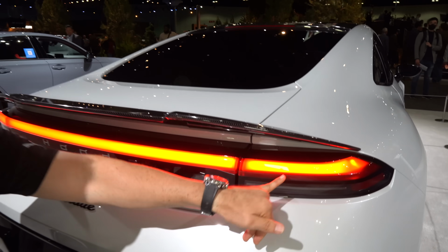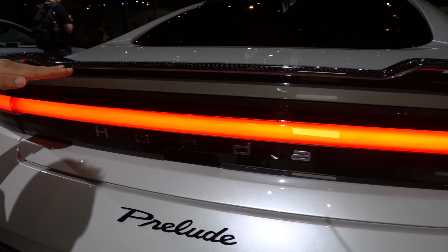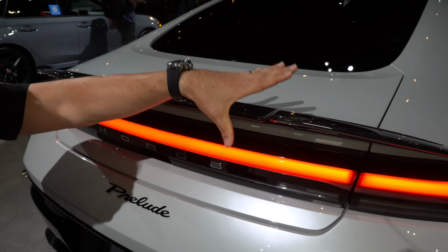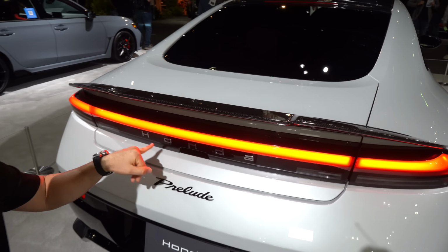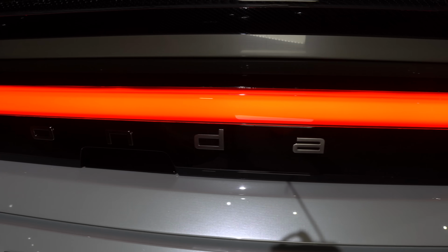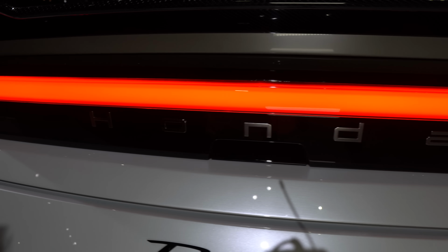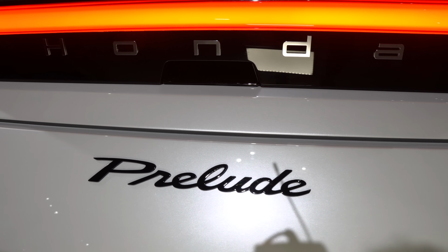LED lighting just like up front, love the way they're doing that signature lighting. You got your carbon fiber rear spoiler. This is another piece that could be an HPD accessory. And the way that they're gonna, into the future with anything electrified, is gonna have that Honda name spelled out. I really like that look. It really looks classy. Of course, the Prelude name going back to 1978.